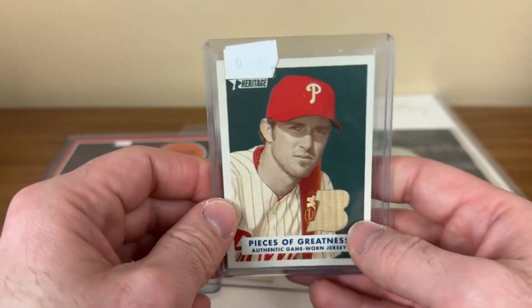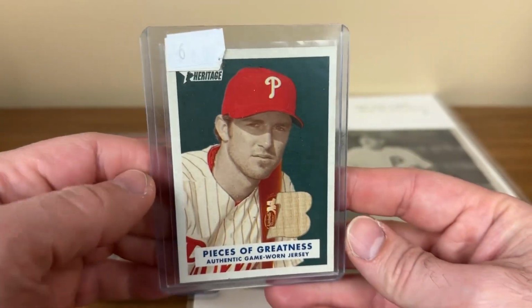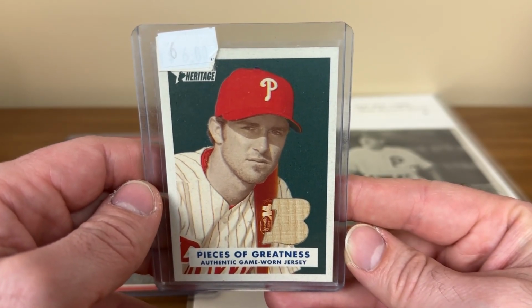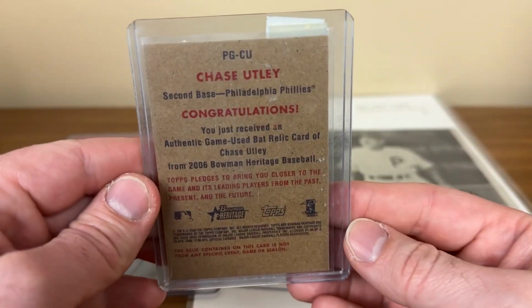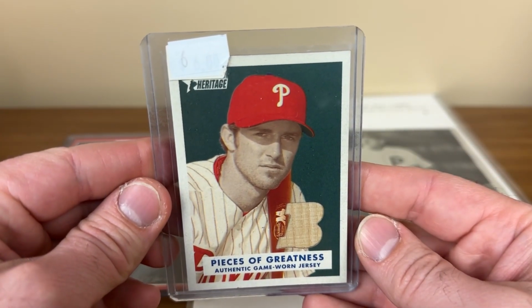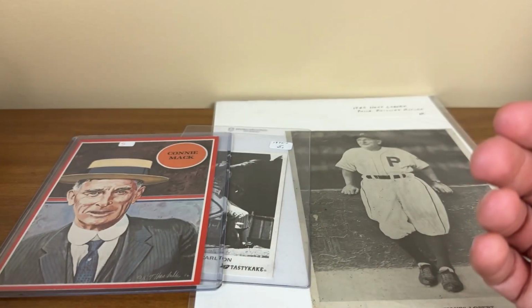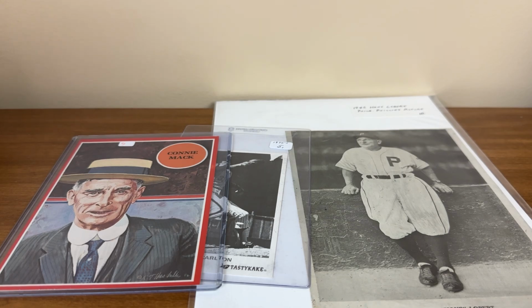And then final pickup in that group, which I had made a pretty substantial purchase for. I had picked up a lot of stuff for the eBay store, but I wanted to grab these ones for the collection. This is a Bowman Heritage Piece of Greatness authentic game-worn jersey, even though it's a bat relic, of Chase Utley. Game-used bat relic card from 2006 Bowman Heritage. So it's a Chase Utley bat card. Chase Utley, super collectible. His stuff is, generally speaking, more expensive than you would think if you're not avidly following the Chase Utley market. You might be surprised if you look up some of his autographs.